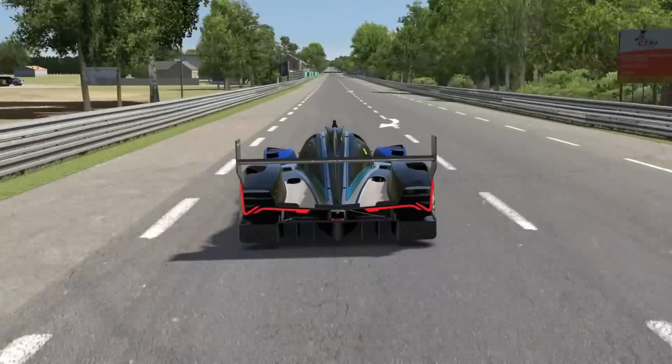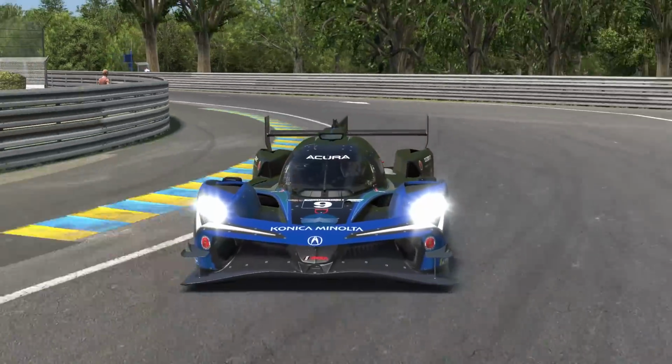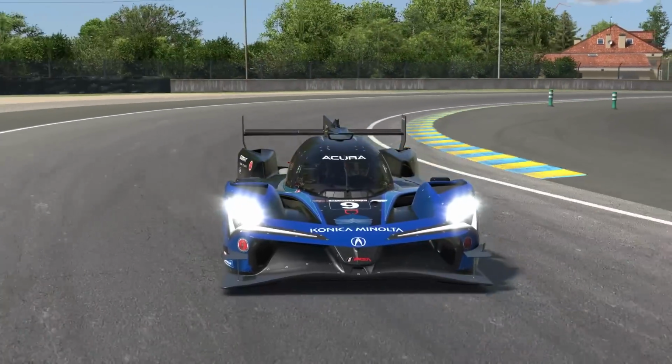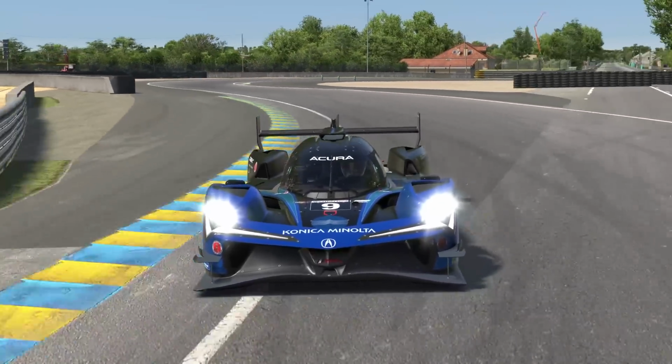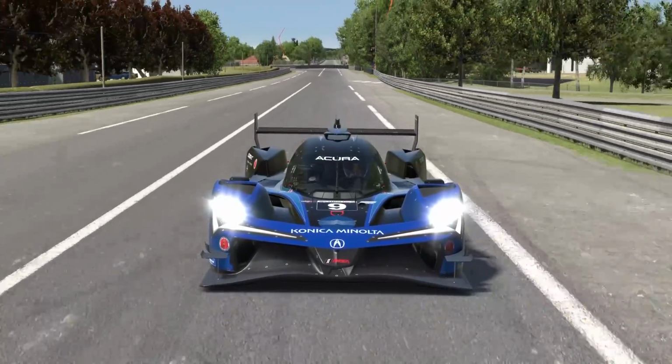I don't know why, even though we've only got a small selection of GTPs, and they all do look good, but there's something about this one I think just stands out a little bit more. Might be the lights at the rear, and mind you, the lights on the rear of the Porsche are pretty damn good as well. But looks-wise, I think it looks great.